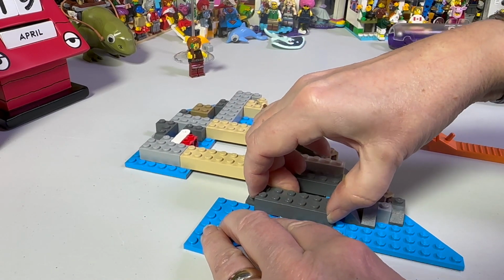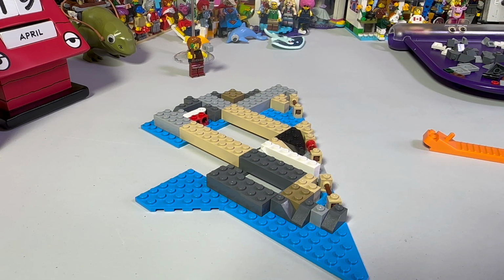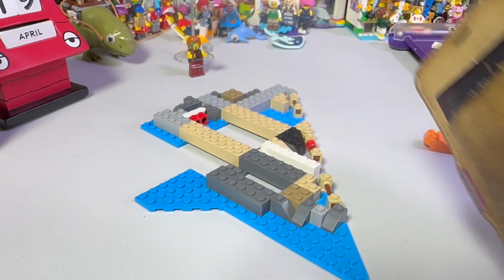That pops it there, and that pops in there. Okay. Gillian says, hello, Ray. And Ray says, hello.